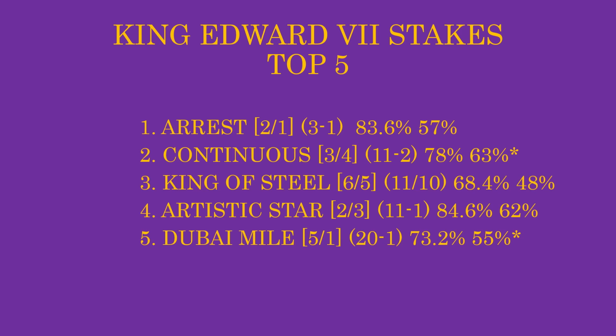We'll put Continuous number 2. He's another one that Aidan O'Brien, needs no introduction. Ryan Moore, great connections and a hot barn, and I'm sure if there was something wrong, he'll correct it, and I think he'll probably factor here. King of Steel's got to show it to me a second time.